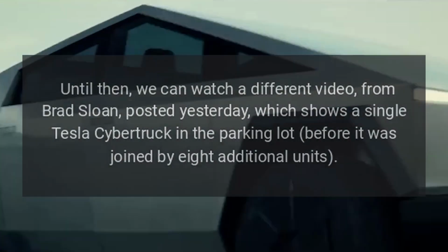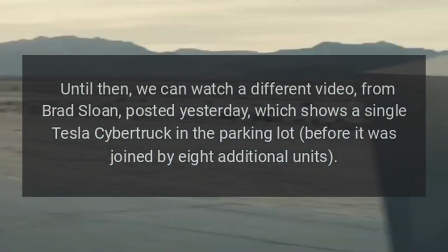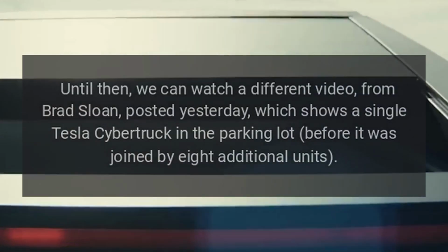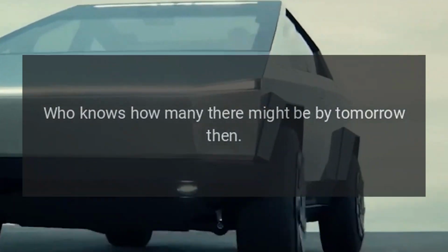Until then, we can watch a different video, from Brad Sloan, posted yesterday, which shows a single Tesla Cybertruck in the parking lot before it was joined by 8 additional units. Who knows how many there might be by tomorrow then?